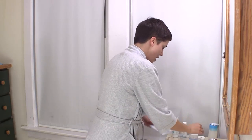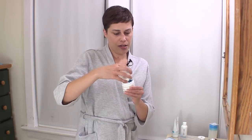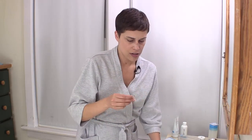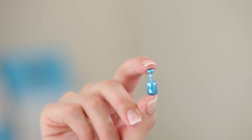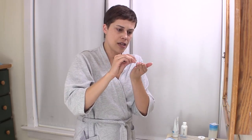Okay, so the next step, it says, after rolling, apply contents of 1 anti-aging night renewing serum capsule to entire face and neck, and then follow it with the restorative cream. So these little capsules look like this, and they contain this serum that is really silky smooth. Never felt anything like it before. It doesn't leave like a greasy feel. And just put the contents on your hand, and then put it all over your face and neck. And it feels so silky.